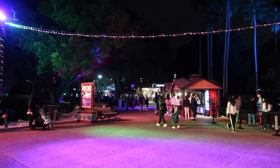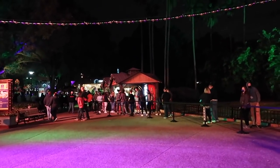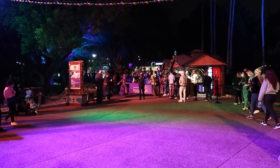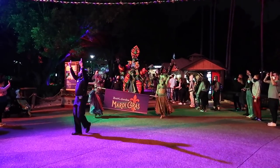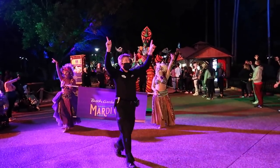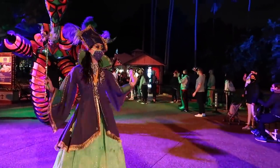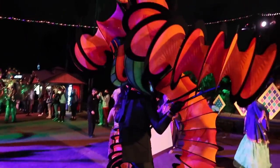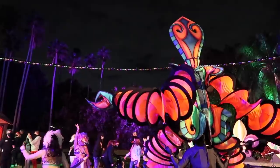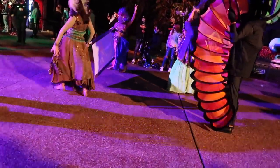Jackie in the wild. The parade party thing is coming back through. We're so excited. This is called We're Waiting for a Parade, and this is what you do to pass the time. And here they come. Oh, they are coming. Oh, my God. They're coming. They're coming. It is a crawfish. That is so cool. Hey! Hey! Hey! Woo! Look at the way the crawfish is moving.